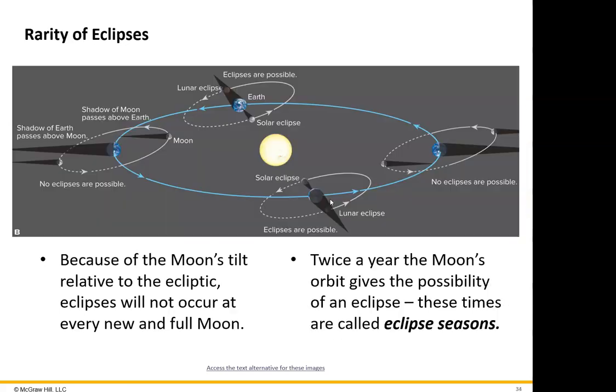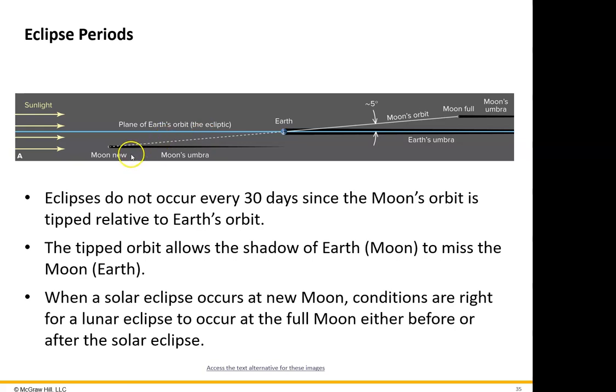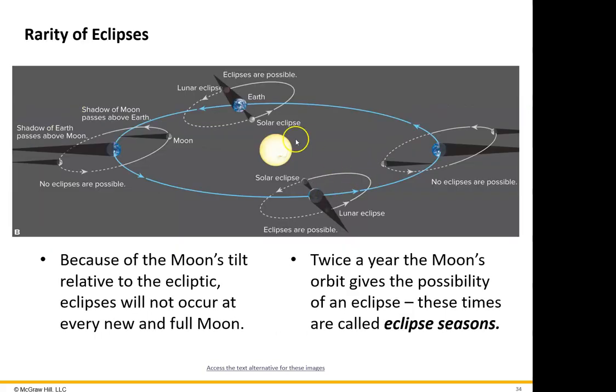What I really wanted to get to before the end of this, here's a good picture. This is what I was looking for. So this is actually the orbit of the moon, right? The orbit of the moon is tilted by about 5 degrees. And so usually the moon's shadow, which again is always there, and the Earth's shadow, which is always there, is just cast out into space. The Earth's shadow cast out into space. The moon's shadow cast out into space, right? It's only when there is this special alignment, which doesn't happen that often.